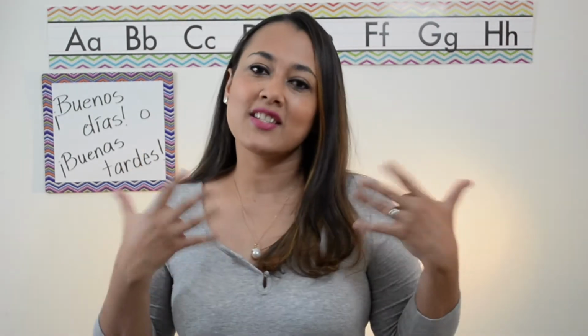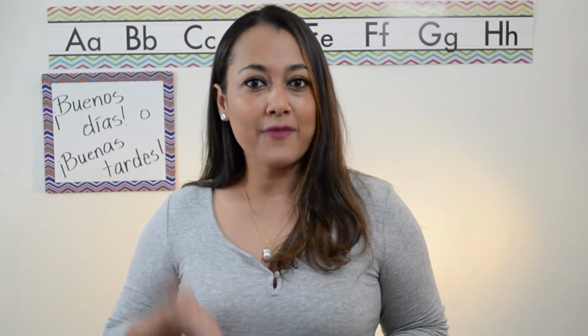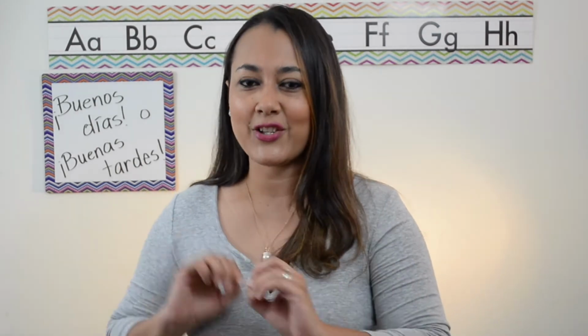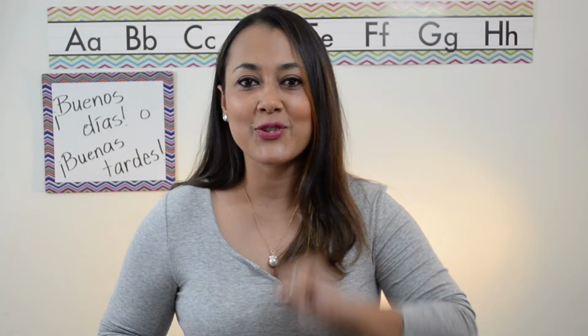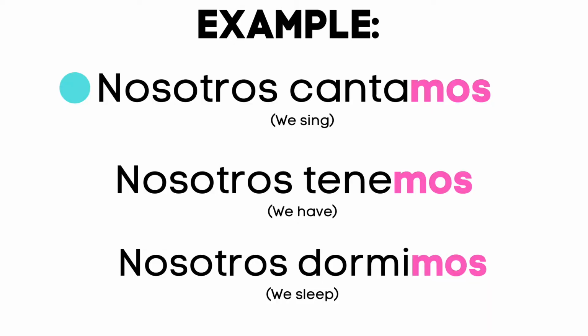Remember, that's the same. The same thing will happen with the verbs. The verbs in simple present tense will finish in a specific letter, or in this case, specific letters. When we are conjugating the verbs in simple present tense and we're using the personal pronoun nosotros, we, the verbs end with mos. So we say, nosotros cantamos.